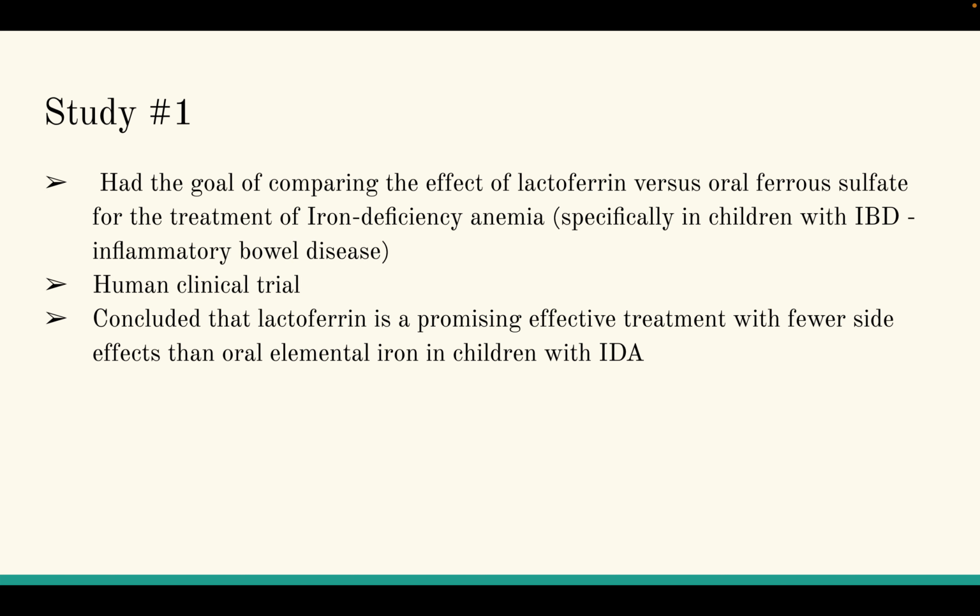The first group was a ferrous sulfate group who received ferrous sulfate 6 milligrams a day for 3 months, and a lactoferrin group who received lactoferrin 100 milligrams a day for 3 months. They were able to find hemoglobin, mean corpuscular volume, serum iron, TS, and serum ferritin significantly increased, while TIBC decreased significantly after the administration of either ferrous sulfate or lactoferrin compared to their baseline data. Also, lactoferrin significantly increased hemoglobin, serum iron, TS, and serum ferritin compared to ferrous sulfate, while also significantly decreasing IL-6 and hepcidin levels. With this evidence, they concluded that lactoferrin is a promising effective treatment with fewer side effects than oral elemental iron in children with IDA.